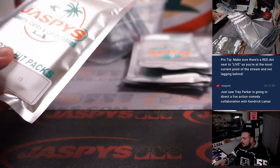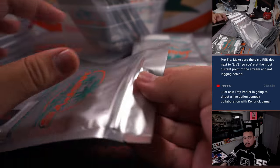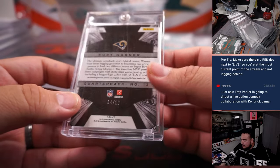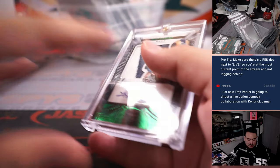And here we go, 15. And a little Kurt Warner patch autograph, little silhouette. And that is 4 out of 10.